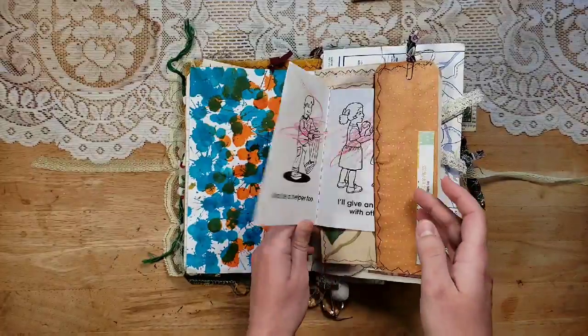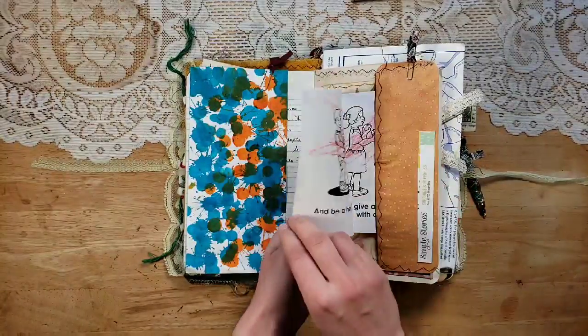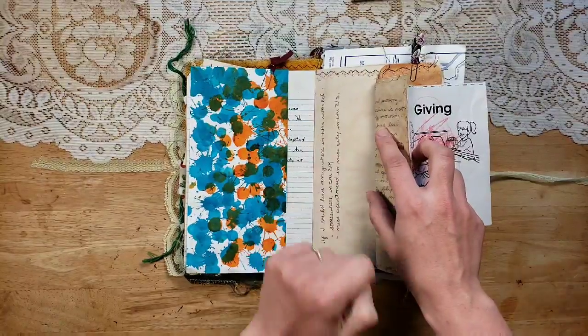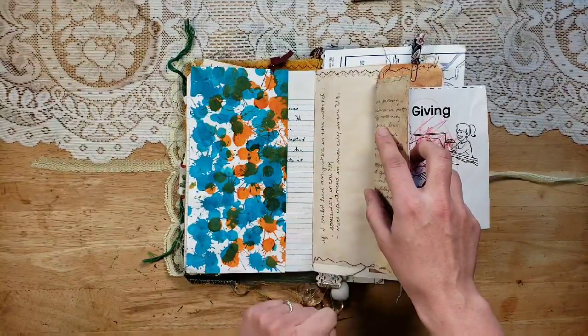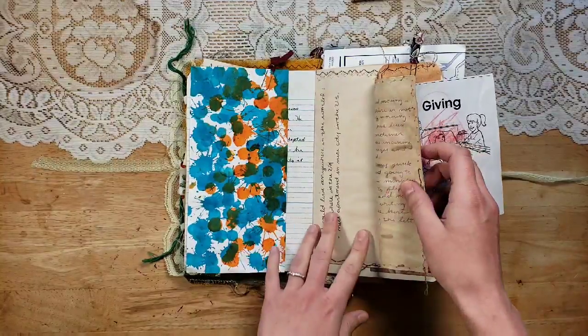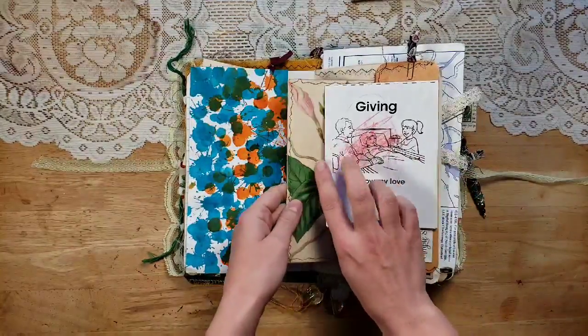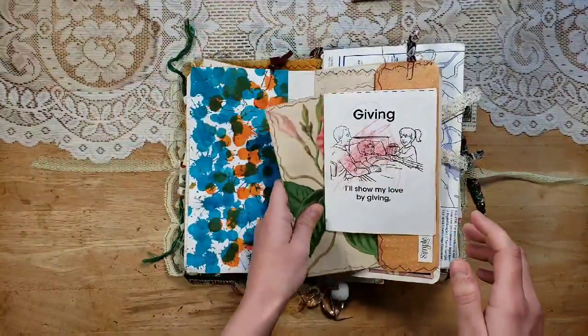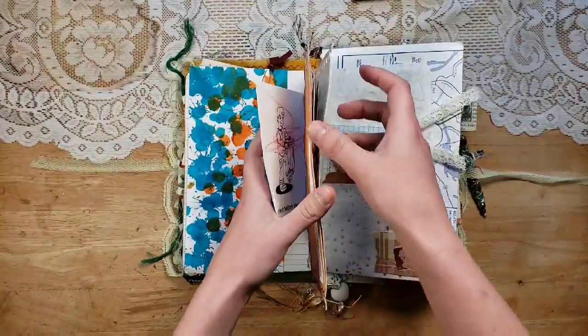One of my sons did this in Sunday school, and he was so proud of it, so I just slipped it in there. Here I wrote about if I could live anywhere in the world, I would either want to live somewhere in the UK or a nice apartment in a nice city in the US. And then here is a little personal journaling on the back of that card.